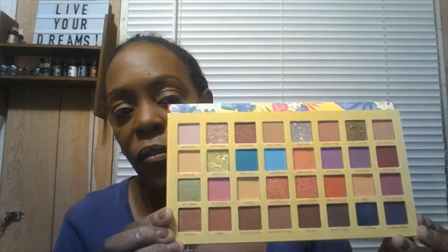This is the eyeshadow palette we're going to play with. It came with a plastic protector. It comes with a mirror, as you can see. And yes, very, very pretty shades.